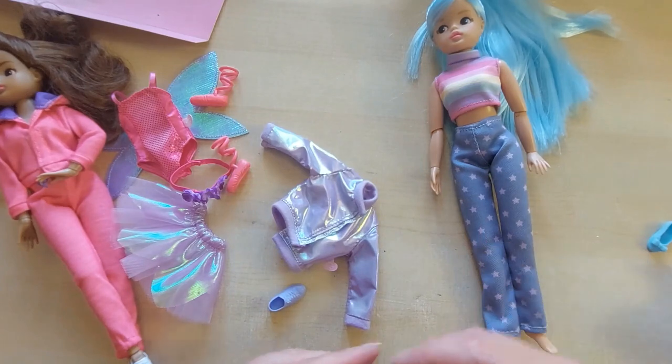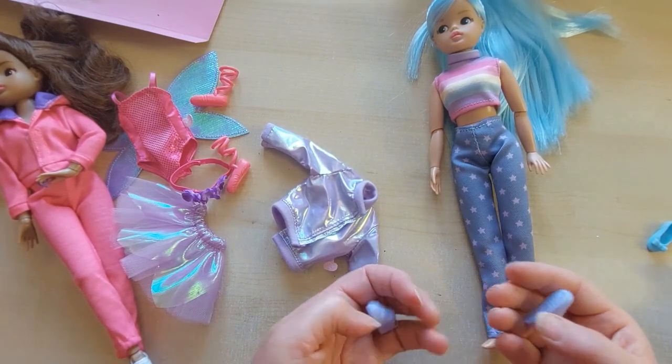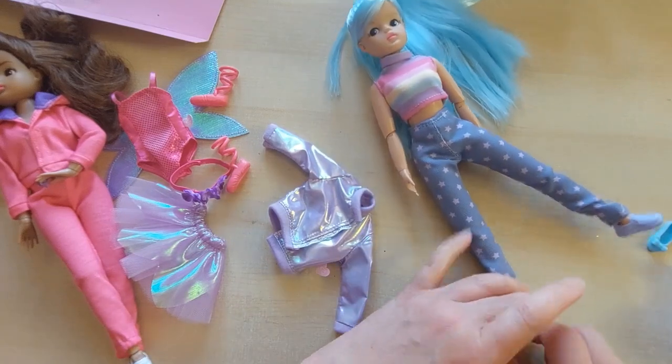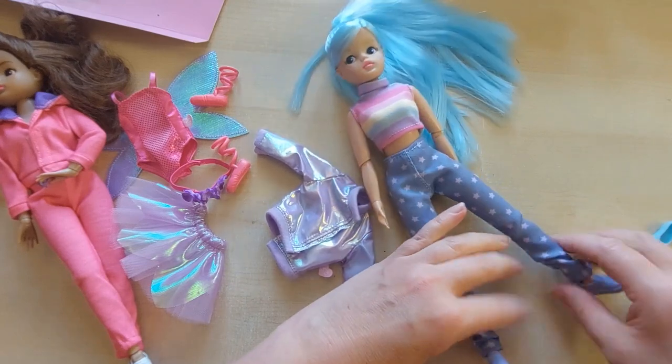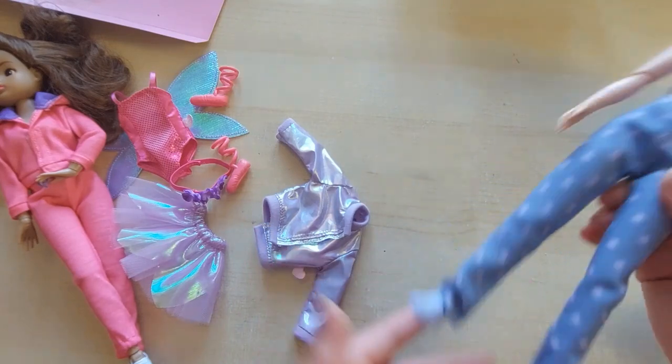Let's pop your trainers on. Have we got a right and a left? You can actually see there is, yes, there's a slight difference there. I'm useless with my right and left, so let's hope I've got them on the right ones. I have, I know I have. There you go. They slip on nicely. They're not too tight. They fit comfortably. And they look great with those trousers, don't they?